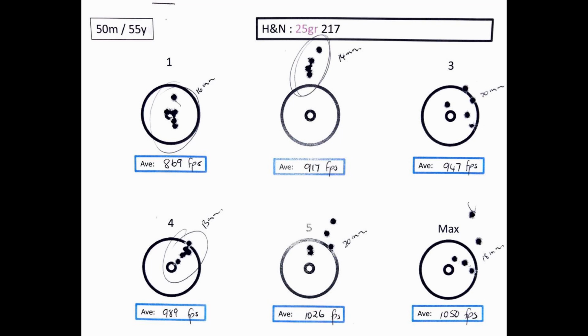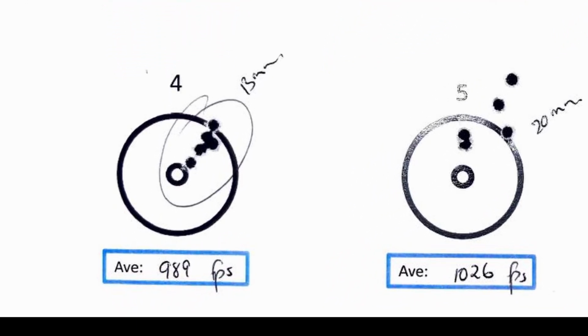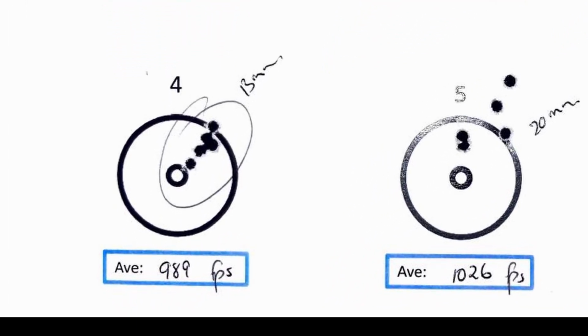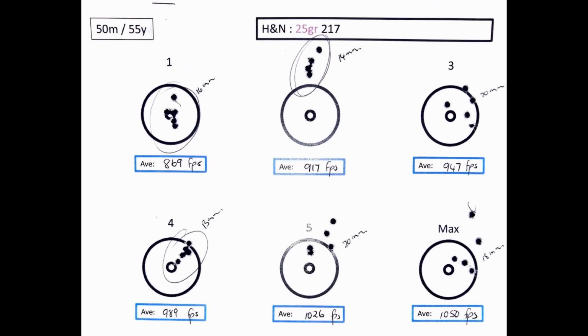Okay, so the gun might be running a little bit fast for these H&Ns in 25 grain, but some exceptional groupings at 869 feet per second and a fabulous 14mm grouping at 917, and then the surprise of the group, 989 feet per second, a 13mm grouping. They were bucking the wind quite nicely. There was quite a nice stability in it. I didn't see any slug spiral or anything like that. I'm happy at 50 meters.